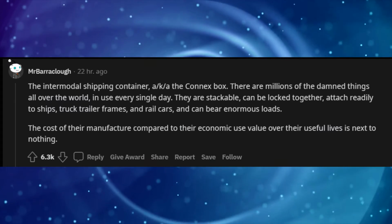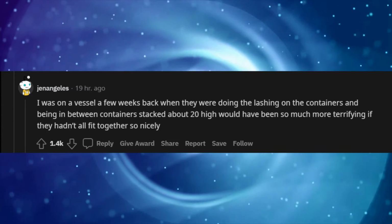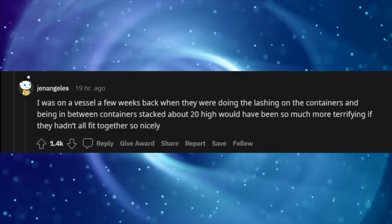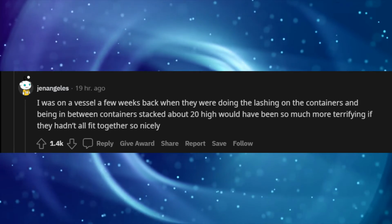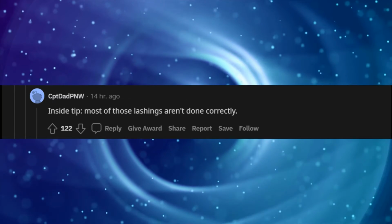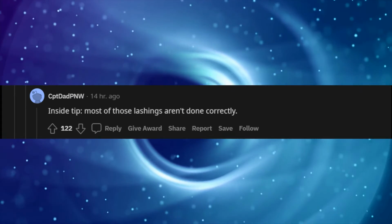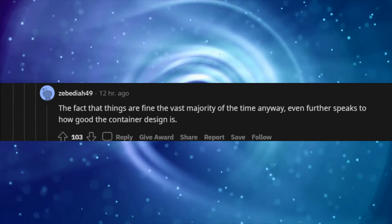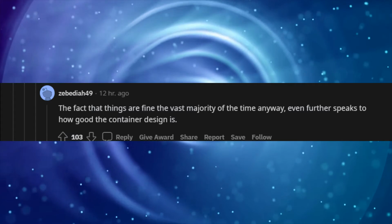I was on a vessel a few weeks back when they were doing the lashing on the containers, and being in between containers stacked about 20 high would have been so much more terrifying if they hadn't all fit together so nicely. Inside tip, most of those lashings aren't done correctly. The fact that things are fine the vast majority of the time anyway, even further speaks to how good the container design is.